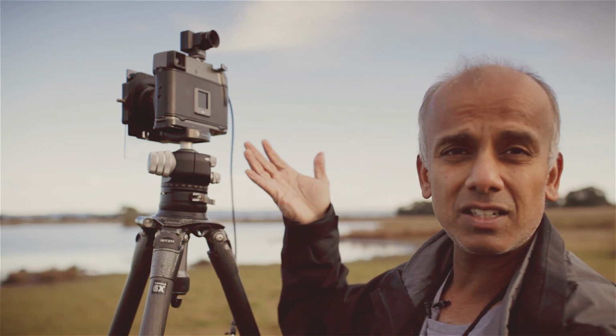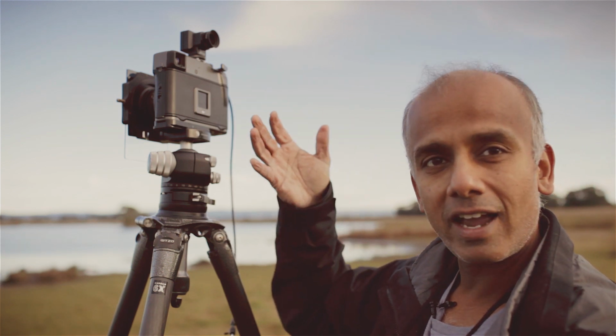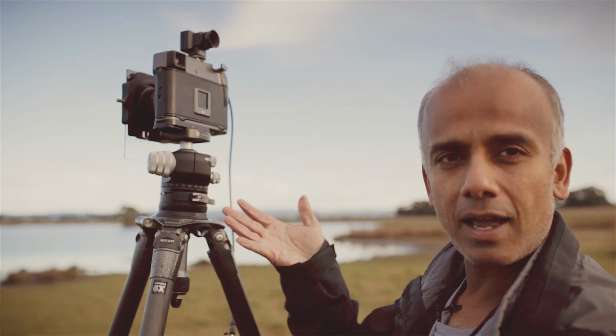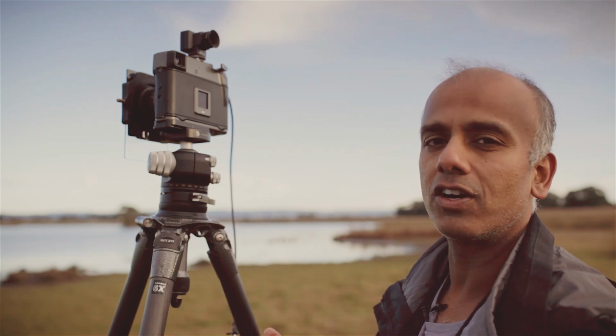Each roll costs about $10, and then to develop it and scan it, it's another $22, $23. So it's a pretty expensive exercise. So as you could have seen in my previous shots, there's a lot of setting up, a lot of calculations, trying to get the exposure right, because each shot is worth pretty much $5.